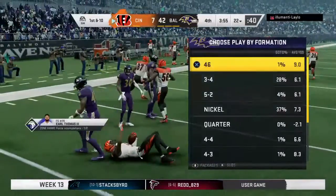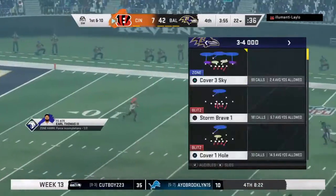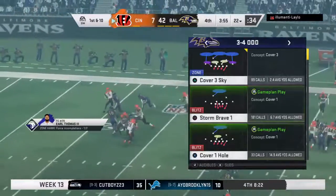And he's up past the 20 to the 22-yard line. The Bengals take over 1st and 10 at their own 22-yard line.